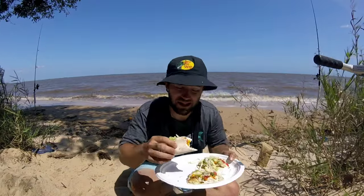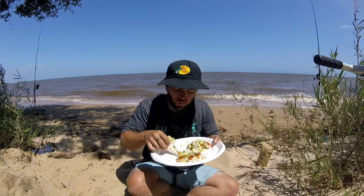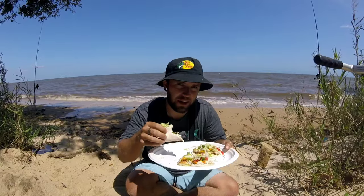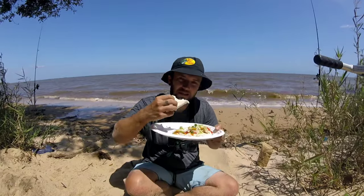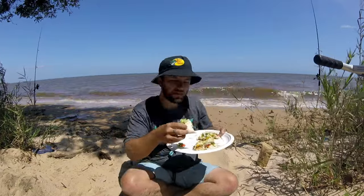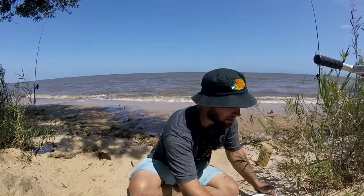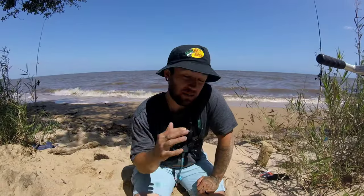You can cook it out here on the beach. It's absolutely amazing. The only thing I would have done different is probably been a little bit more careful about getting sand on my plate and on the food, but it's all right. A little bit of sand just adds some texture to it. Amazing. All right, so those are absolutely delicious.